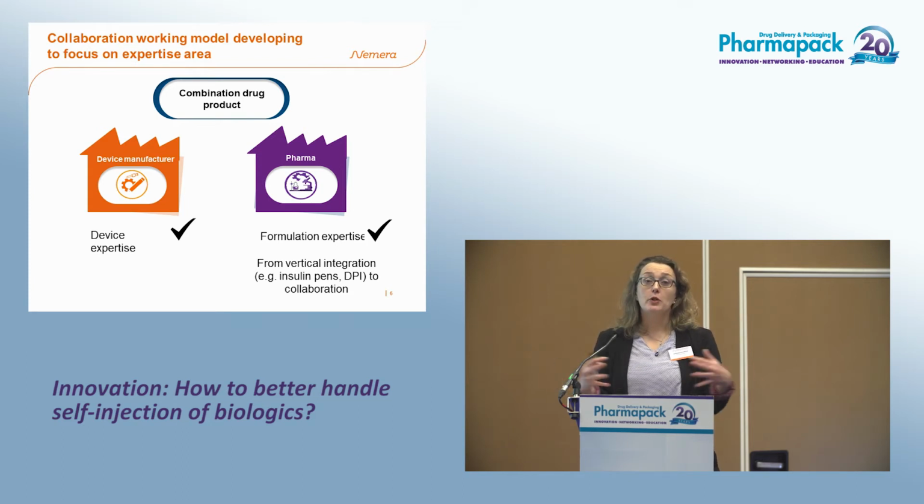What's being put in place is a mode of collaboration that mirrors the teams to work together, having program manager in front of program manager, regulatory expert working with regulatory expert, and that's become the way of working in the industry, towards the success of finding this combination drug product together.